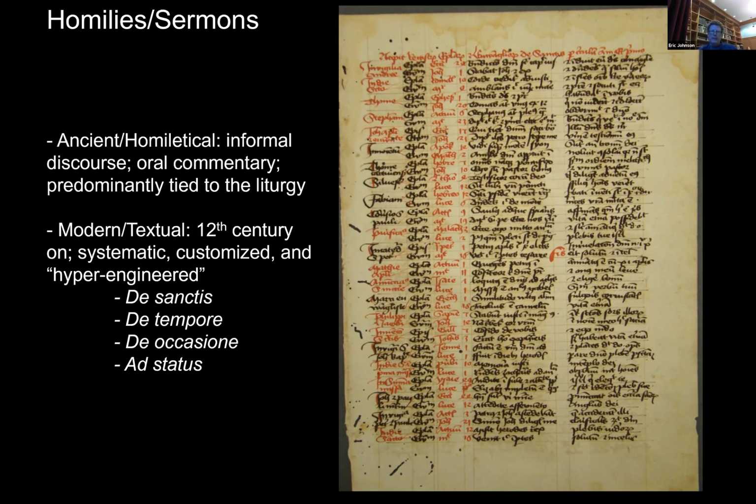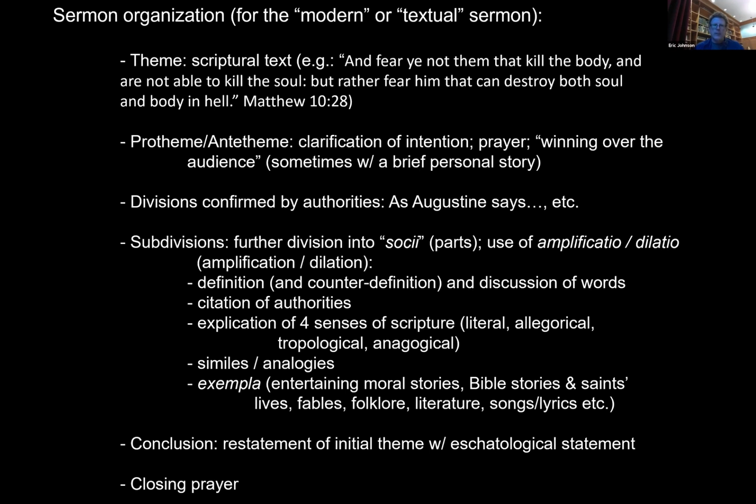But to get back to how modern and textual sermons are divided and organized, it's very, very particular. They all begin with a theme or a scriptural text. And this can be an entire chapter and verse from a biblical book, like we've got here from Matthew 10:28. I'll let you guys read that. So you have the establishment of the theme for that sermon. In this case, what fear is proper? Worldly fear or spiritual fear?